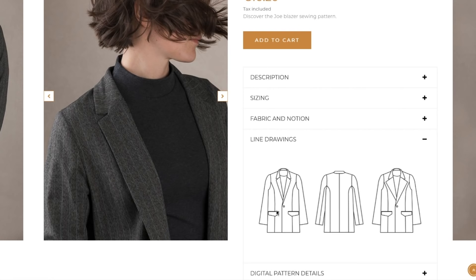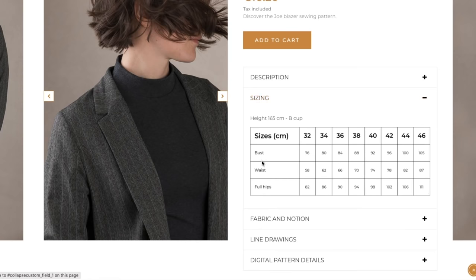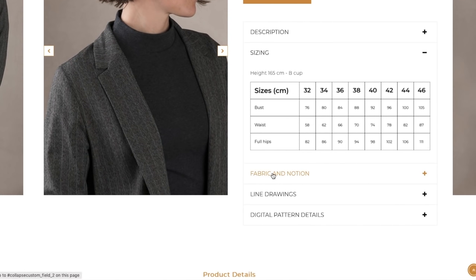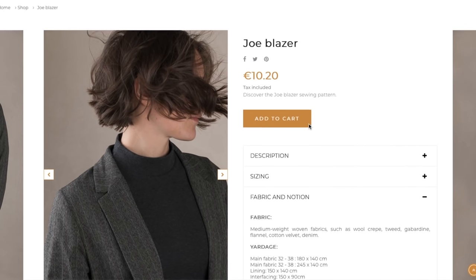That's much better. So you can see all the seaming that is put in. It has a two-part sleeve. It has princess seams in the front and the back, as well as a center back seam. And then here are your welt pockets. It has a traditional two-part collar. So pretty advanced kind of thing here. And there's your sizing. Medium weight woven fabrics like wool, crepe, tweed, gabardine, flannel, cotton velvet, and denim. Okay, Joe.